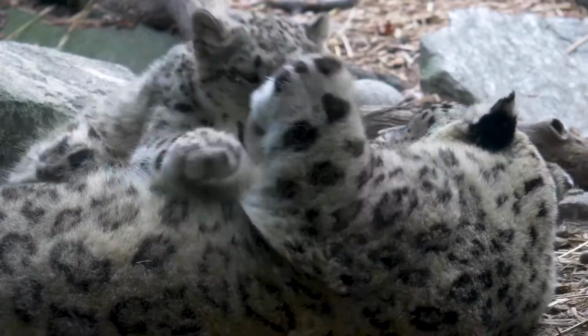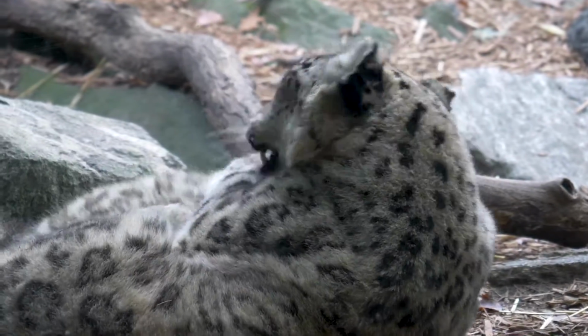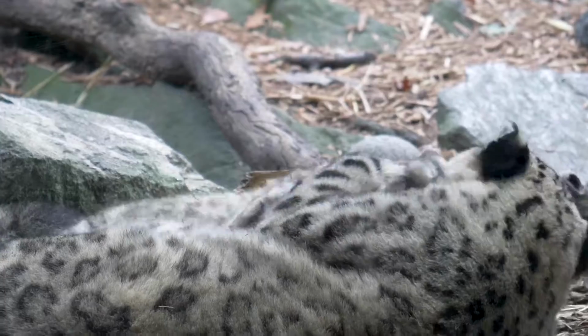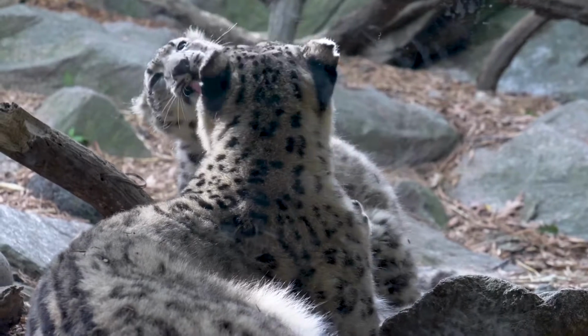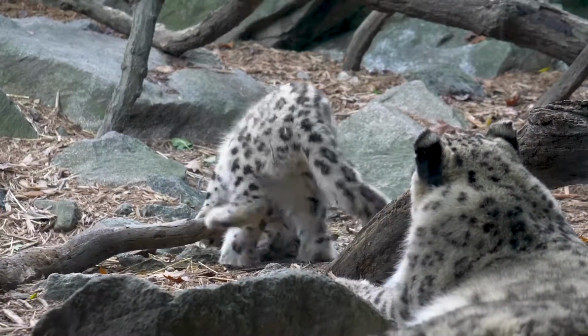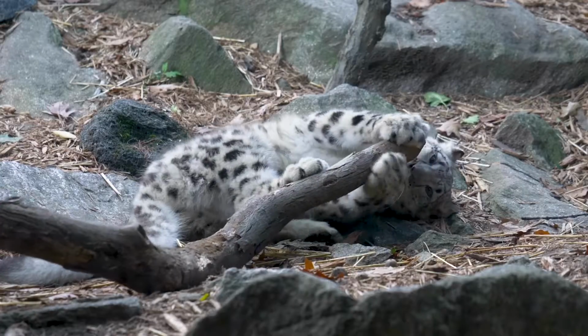Now, their numbers are listed as vulnerable, but they are declining. They're also an indicator species. If this top predator's numbers are healthy, that means that all the prey are healthy. If the numbers are declining, that means the prey is also declining, and that's what they're seeing right now. Now, this little animal is making its debut at the Bronx Zoo during the last weekend of Boo at the Zoo, the Halloween event.